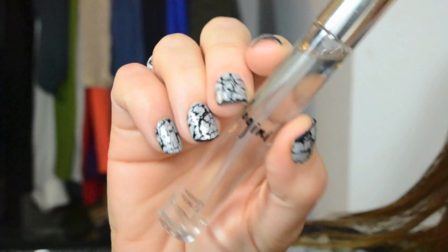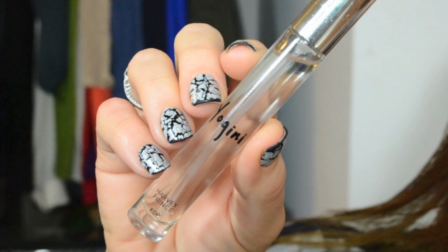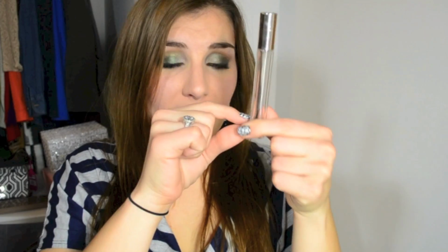I have a fragrance little tidbit for you. This is Harvey Prince's Yogini, although you wouldn't be able to tell because all the logo stuff is worn off. But I discovered this in my Birchbox and finally ordered this size probably almost a year ago, so it's kind of a miracle that I still have this much left. But I love this scent, and I can't figure out how to describe it other than sweet but sultry. That doesn't do much for anyone here, so I pulled up the description so I could read it to you, so you'd have a better idea of what I'm talking about.